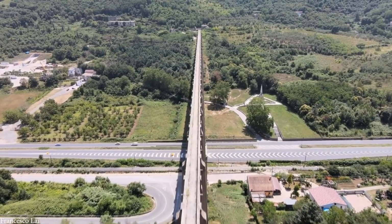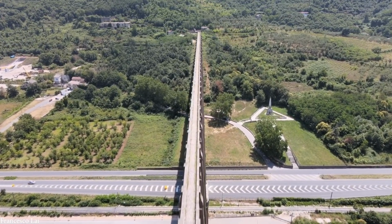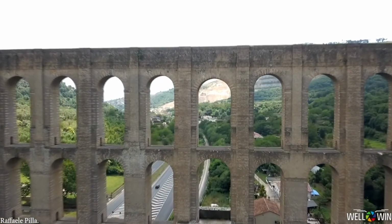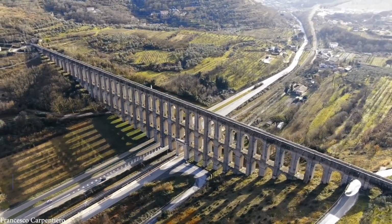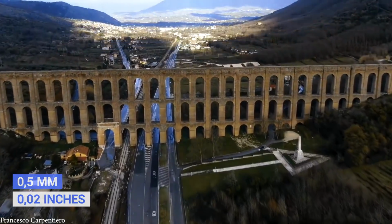The aqueduct supplies water to the Regio di Caserta and the San Leucio complex by drawing water from its springs at the foot of the Taburno Mountains. The water is carried 38 kilometers through the ground and goes right up to the palace. Impressively, the water drops only half a millimeter in height for each meter of length as it travels, providing a slow yet steady stream.